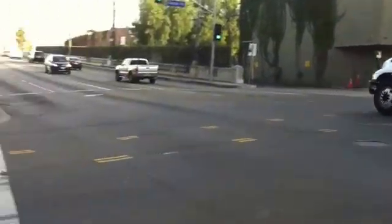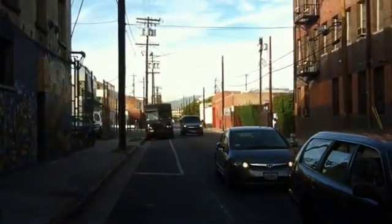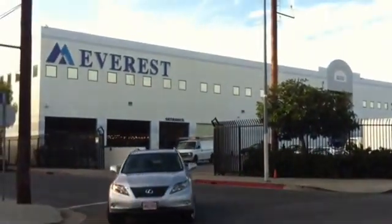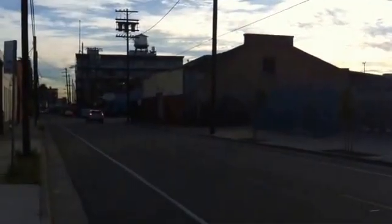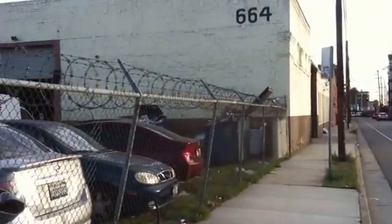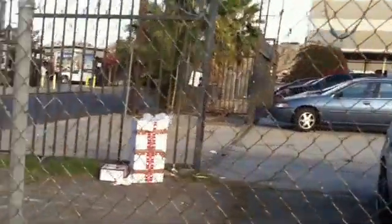Importantly though for us, as we look north up Santa Fe, we can begin to see in the center of the picture the viaduct. So here we are on the corner of Jesse Street and Santa Fe. There's the Everest Delivery, Kids Warehouse, Modern Warehouse. Down the street between here and the corner are pre-existing buildings owned by a group of men who hope to develop this area. And then back on this corner, we have some sort of manufacturing going on here in its traditional sense.